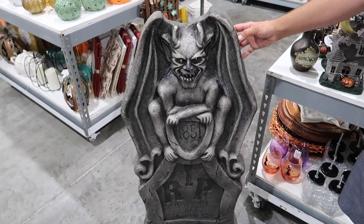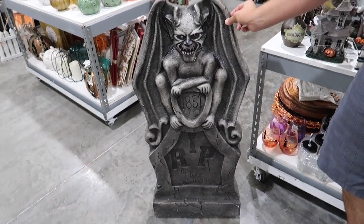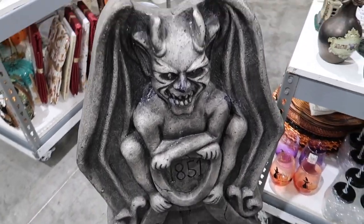Big old gargoyle tombstone is so cool. It's quite sizable, too. So his eyes light up. He might make sound, but there's no electricity, it's not working right now. That's okay, though. That is really cool.